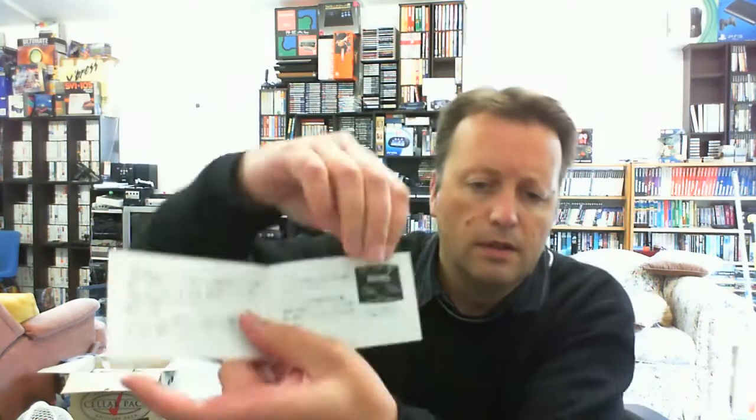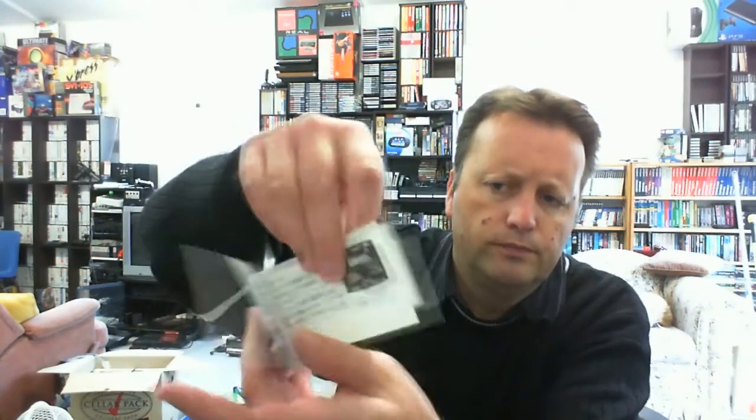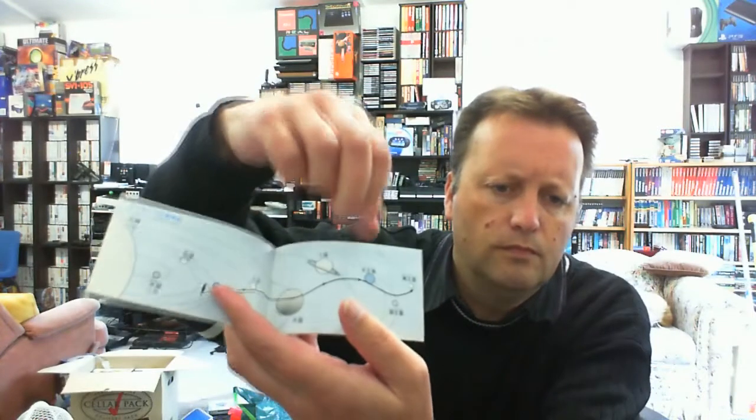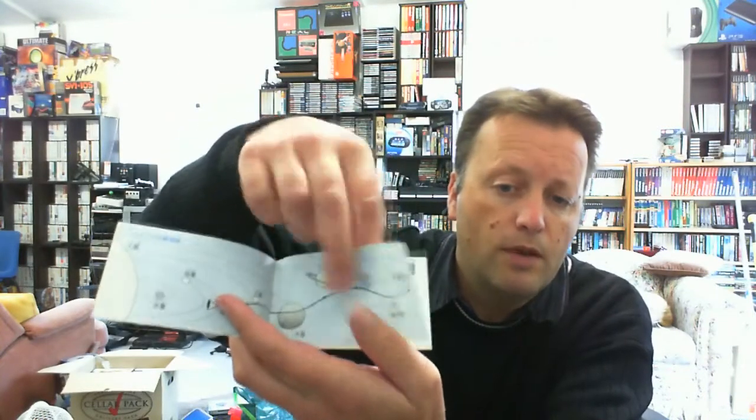Once again, I have not looked at any gameplay of these. Other than Image Fight, I have a rough idea what Image Fight is about because I've got it for other systems. So this one includes the little safety leaflet as well, and instructions. Looks really good.